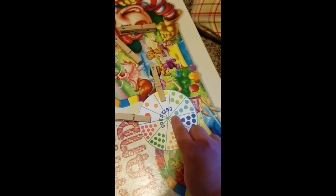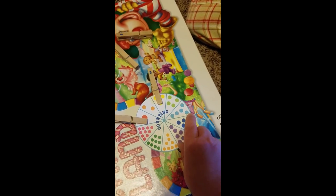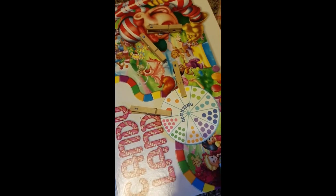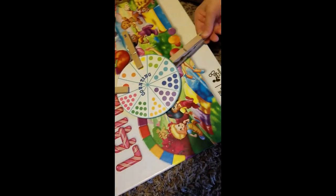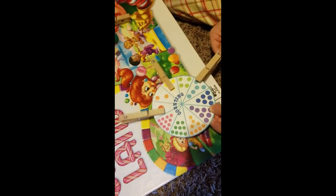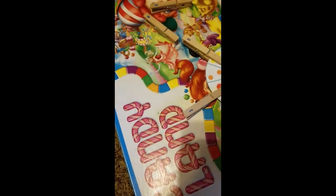1, 2, 3, 4, 5, 6, 7, 8. No, this one. 1, 2, 3, 4, 5. 5. So can you find the pin with a 5? I have it right now. Oh, you found it already? Mm-hmm. Good. Okay, how about that one?